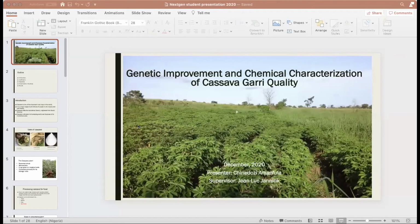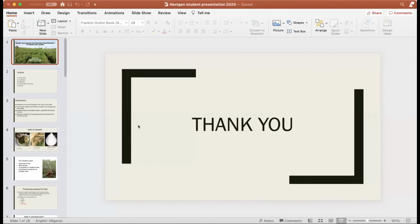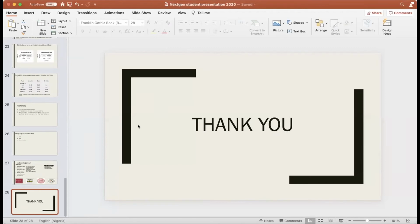Hey, Chinedozi. I had a question about the fermentation step. What microbes contribute to that fermentation, and is there a genetic variance to that? Do different varieties have different inoculums, or is that an inoculum source that's added to the production line?